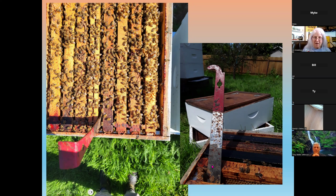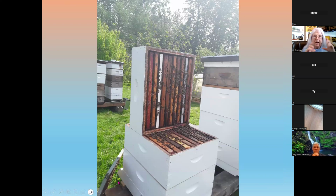The edges of a hive tool are going to squish fewer bees than if you try some kind of yanking, or even using your hands. It is gentler. A correctly used hive tool is so much gentler. I talked a lot about lifting and peeking.